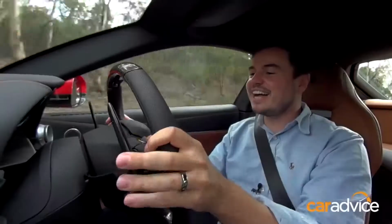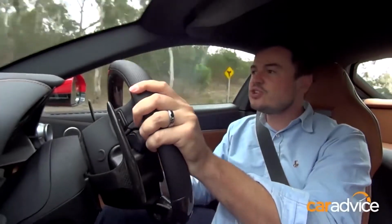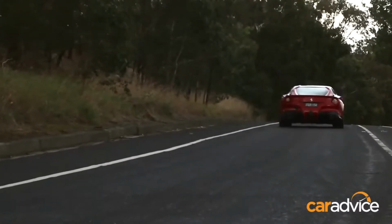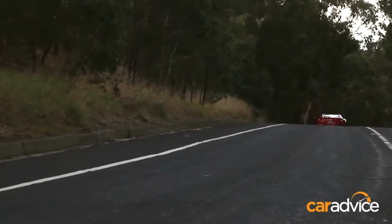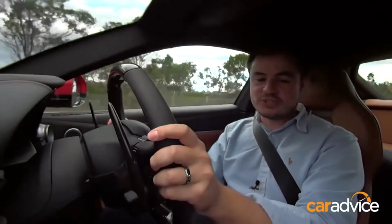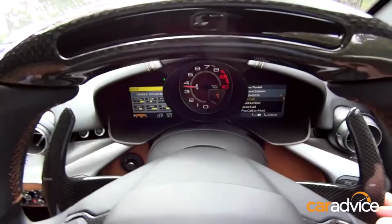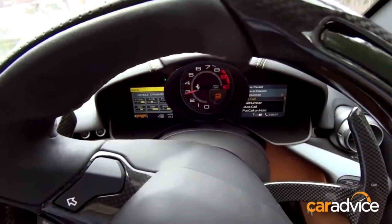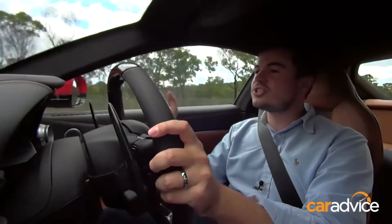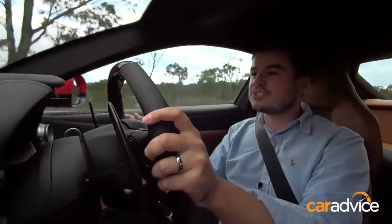But this car is all about the corners. Drop it back to second, punch it, and it sounds incredible. The F12 Berlinetta is seriously one of the best Ferraris ever produced. I mean, this interior is beautiful. It's better looking than any other Ferrari I've ever seen. You can drive it around the city, but you can also head to the hills and give it an absolute hammering.